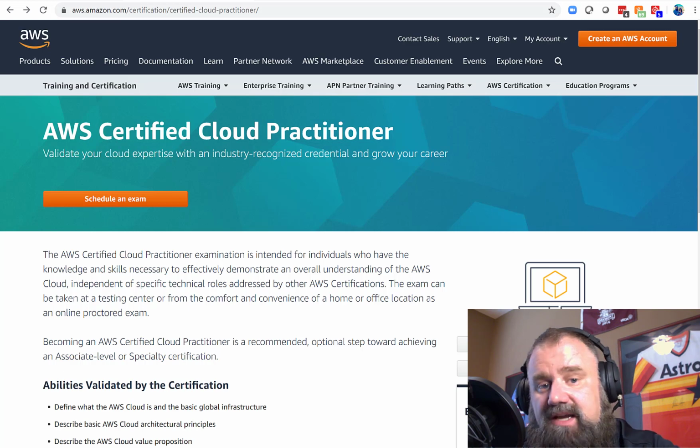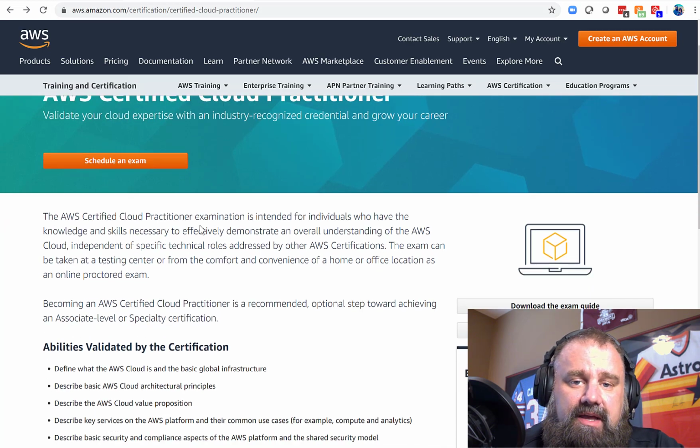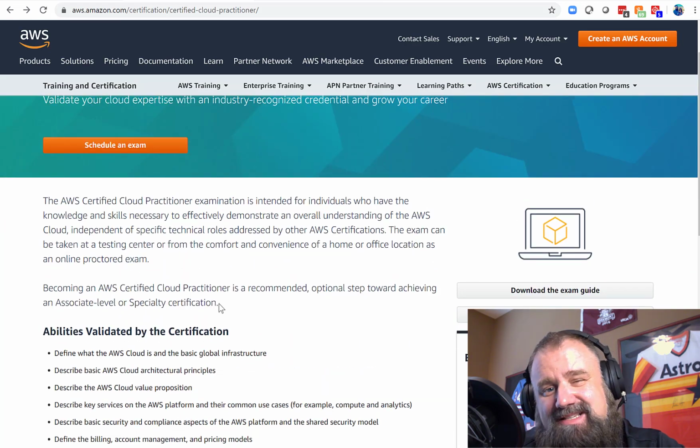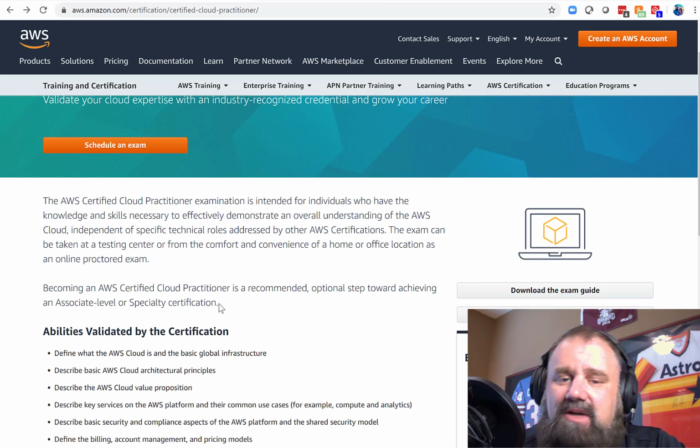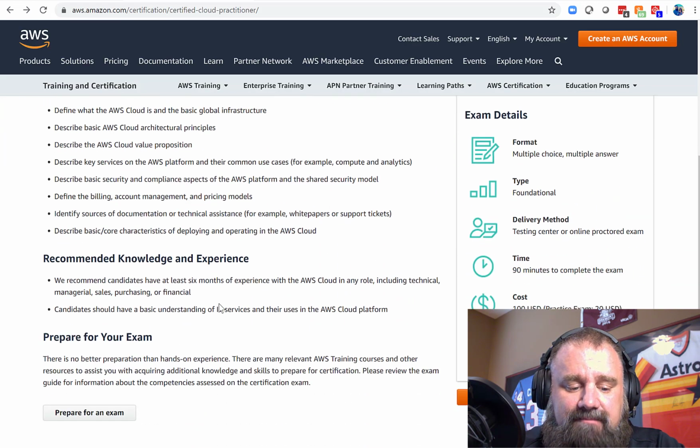And so this is what I used to prepare. This is the Cloud Practitioner certification page on AWS's website. This was great because the exam pretty much follows the guide. The guide was very good from a domain and content standpoint. I had about 65-ish, plus or minus, questions. You have 90 minutes and the exam is $100. So it's not a long exam, being a foundational exam.